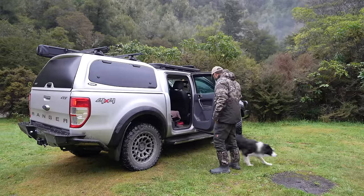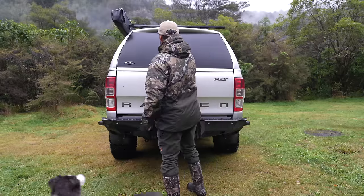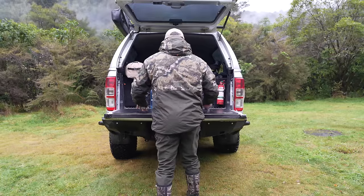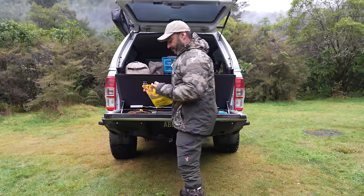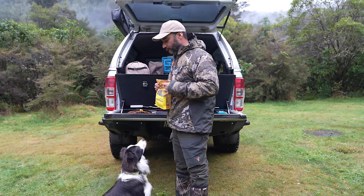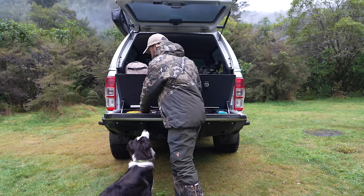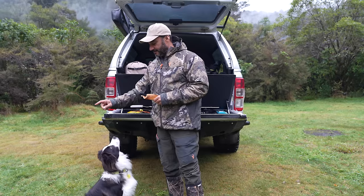Come on then, puppy. There you go. You want your treat? Let's give him a treat. Where's your treat, Bruno? You gonna sit? Good boy. I wonder if he'll sit pretty. We're still teaching him. Not sure. Let's see. Sit. Sit pretty. Come on.